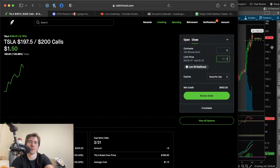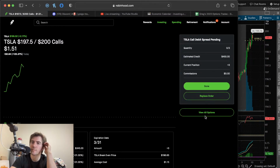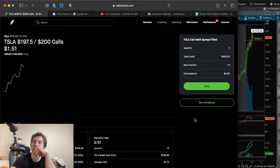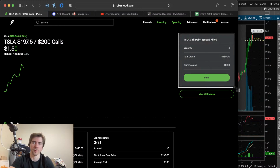It seems to be pulling right on back from that high too. All right, I think I'll just place the order for 150 to get out of this trade. And it's in. 150 a piece.